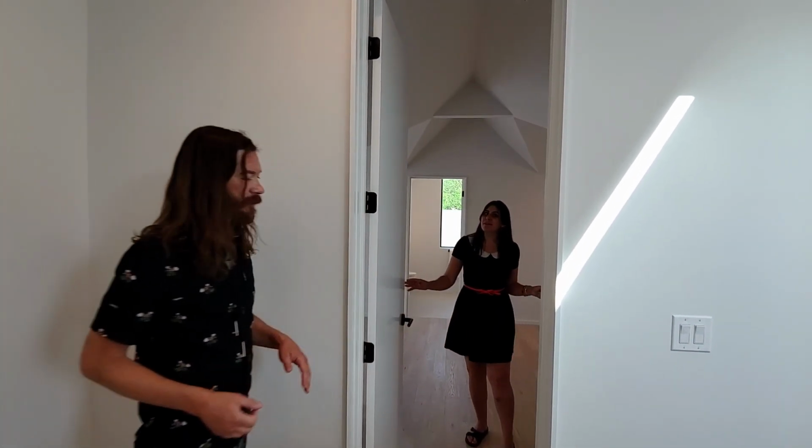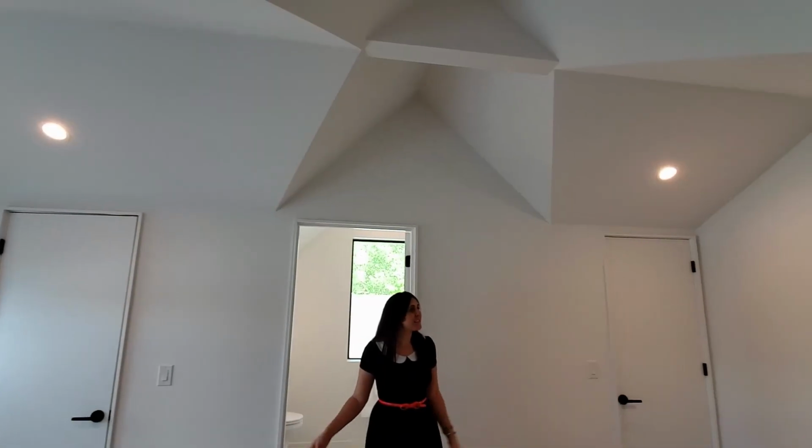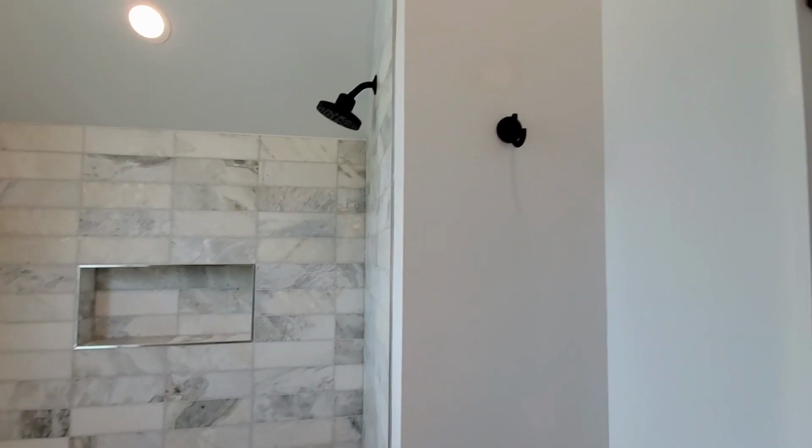And speaking of not your typical shelving, bedroom two is not your typical bedroom. I love the dramatic angles throughout this room. There are two walk-in closets, as well as an ensuite, like all the bedrooms have in this beautiful home. Yeah, it's really cool too.